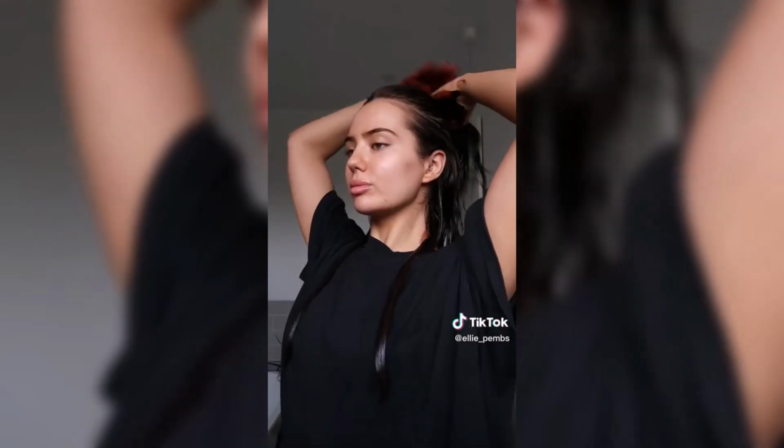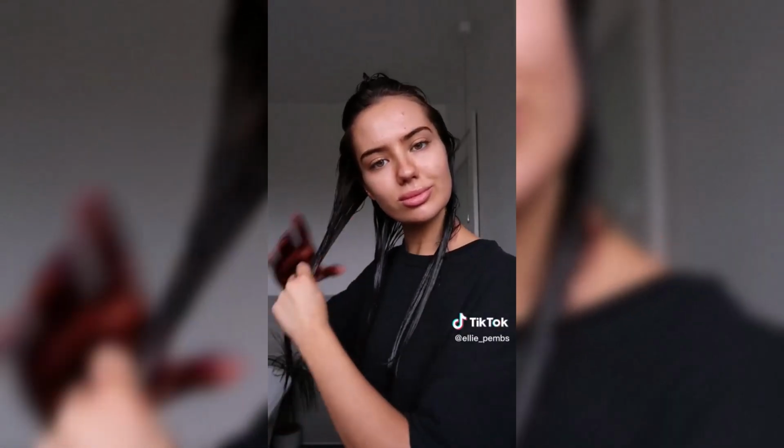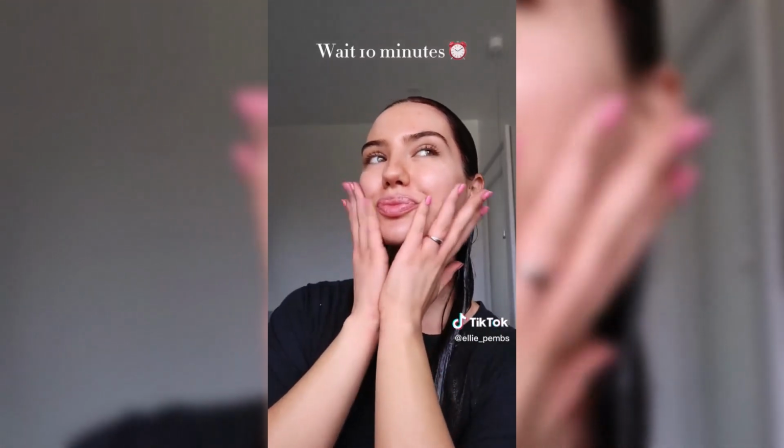As you can see, I'm going section by section and completely saturating my hair. I'm going from the ends and all the way up to my roots. Now we just wait 10 minutes and then rinse off with water until the water runs clear.